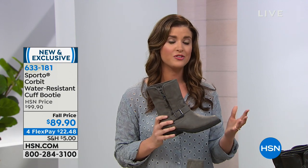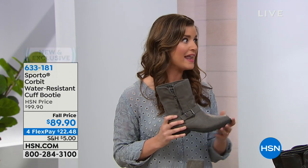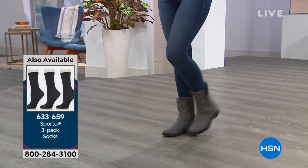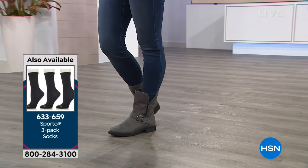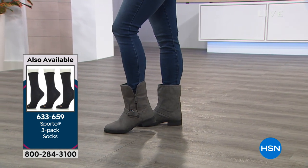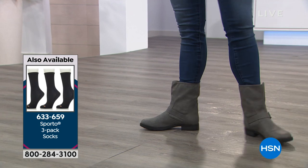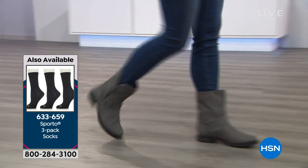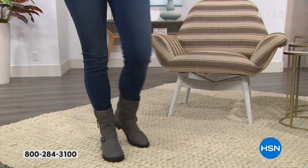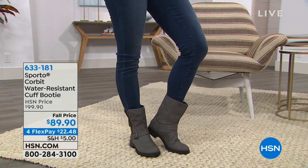And the best part is we treat these shoes in the factory, so you don't have to do anything. You don't have to spray them. You don't have to do anything except pull them out of the box and wear them. If it storms, if it snows, if it sleets, if it rains, whatever, you can rock this boot. And doesn't it look exactly like suede? When I came up to this, Ashley, I was thinking, oh, that's suede and this is leather. And then you realize it's Sporto. It's fabulous.